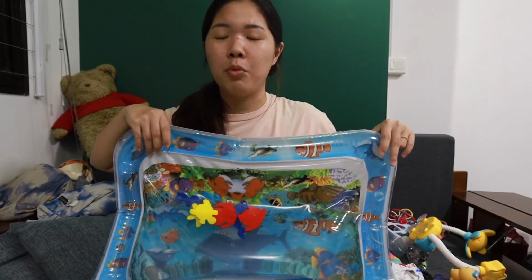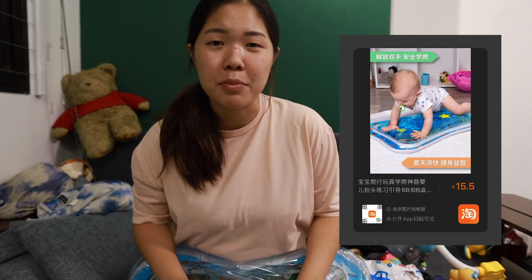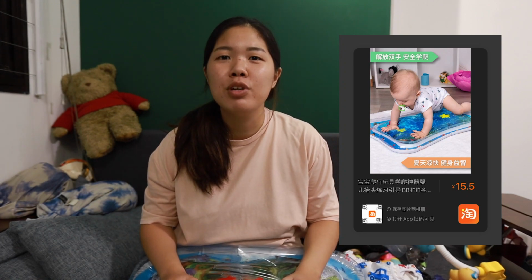Okay, so we got this water play mat for him. What this does is to help him with his tummy time. At the start, we did tummy time flat on the ground, but he really hated it so much. So we'll do tummy time on our chest, or to elevate him will be on this. It got a bit better. He was a bit more entertained, and now the only time he doesn't cry or get fussy during tummy time is on this. When he tummy times, we'll just constantly swish the water around, and he sees the parts that are moving.